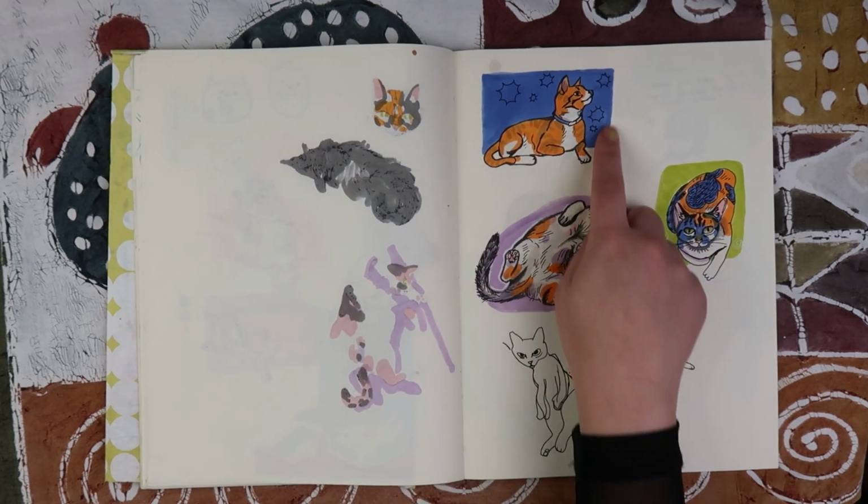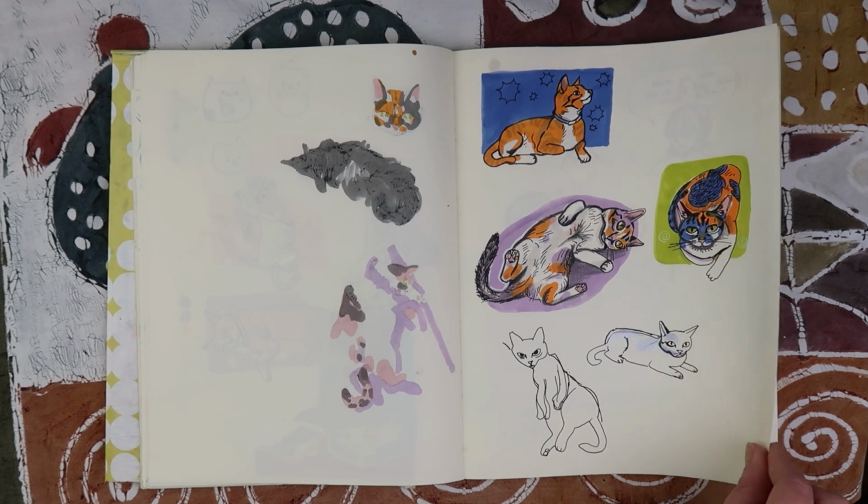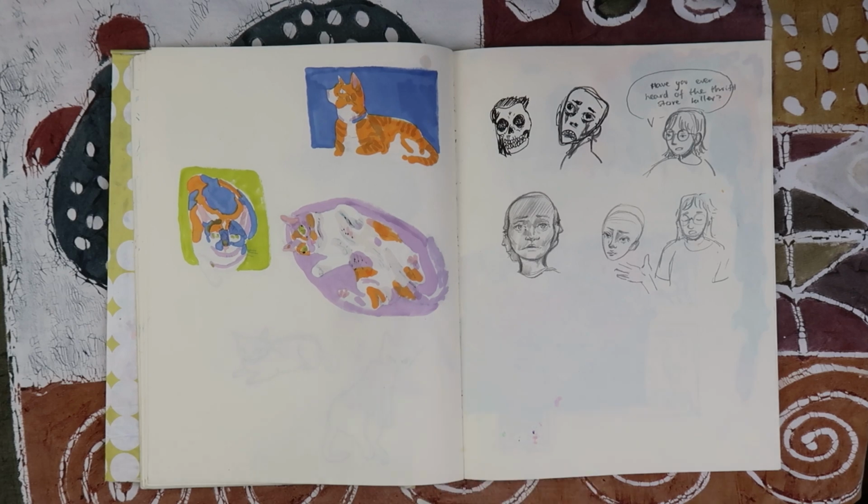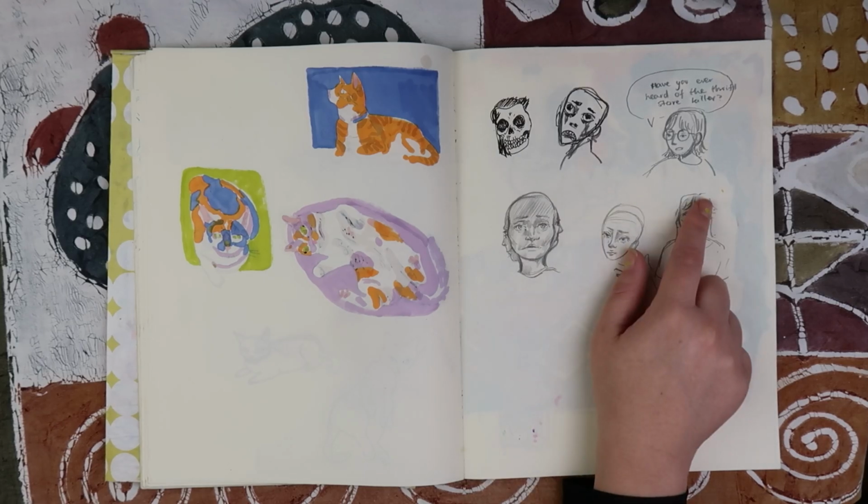But yeah, Pesto, very cute. Alien Pesto, she kind of looks like Mewtwo there. Not everything's golden. Have you heard of the thrift store killer? I think this was my idea of picture this.